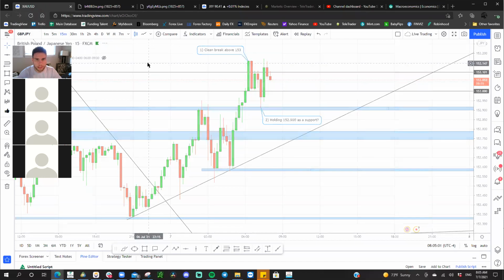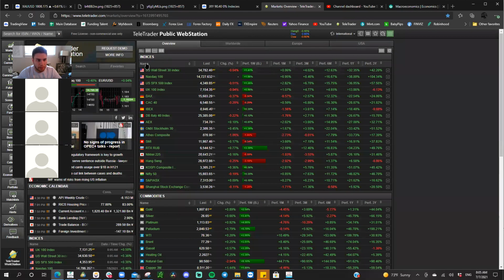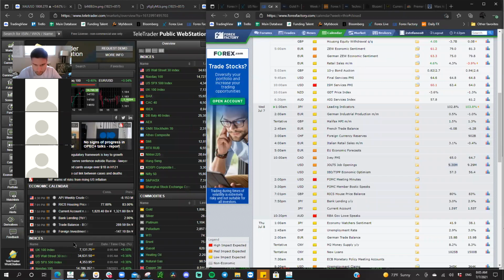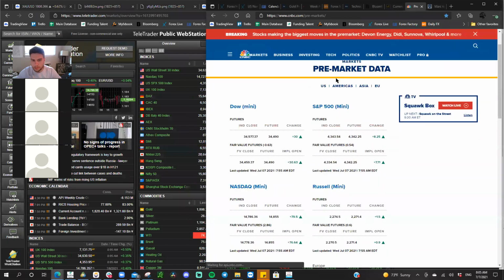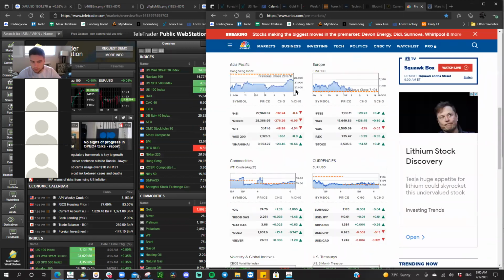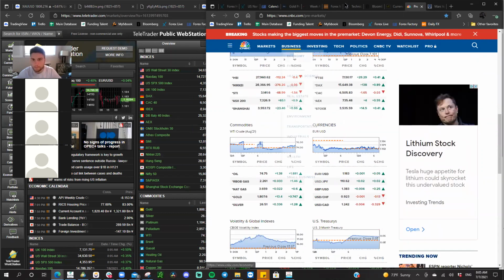It's always nice to check out. That's why I like this over here. This is Teletrader. This is free, by the way, as well. It's a whole terminal, and it shows you exactly where the markets are right now. That's why I like looking at this. Where are we at? Pre-markets. So it's always good to check the pre-market data. So obviously, the U.S. markets are up right now. For the most part, they're up.